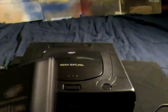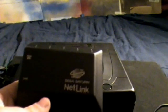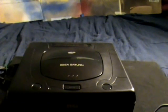So a lot of people have asked me, "Oh, how do I play Netlink?" And I'm like, well, you just have to have all the hardware of the games and a regular telephone line. Oh, I only have a cell phone, or oh, I only have a digital phone. Oh, shit out of luck.